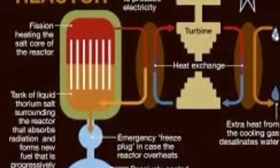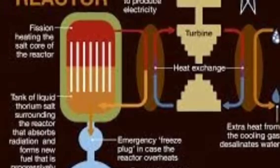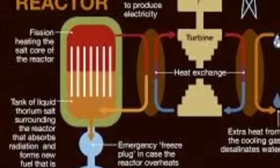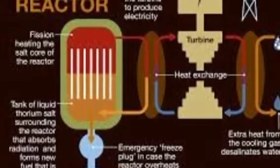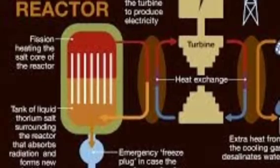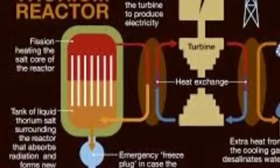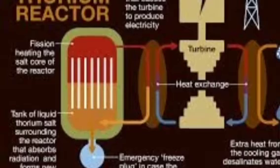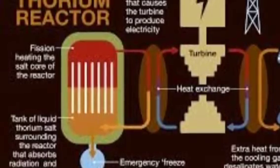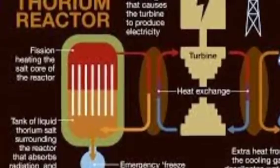The pocket particle accelerators work the same way as normal nuclear reactors do, except they use thorium instead of uranium. The thorium goes through fission, creating energy, which causes the water to heat up and boil, making steam. The steam causes the turbines to spin, creating energy.